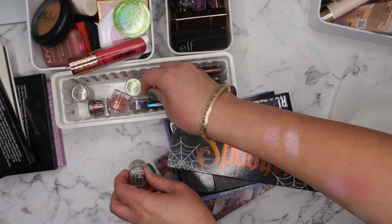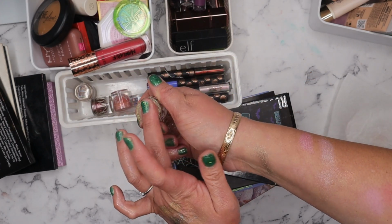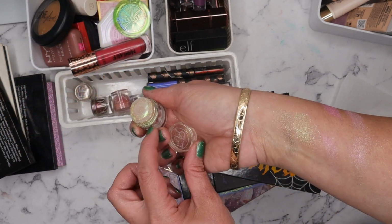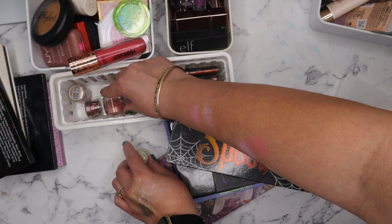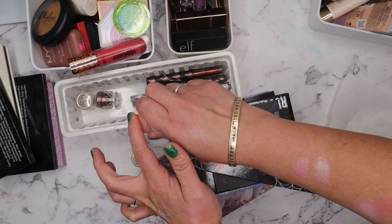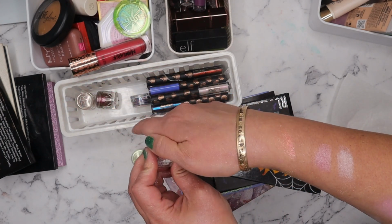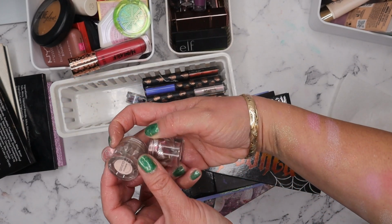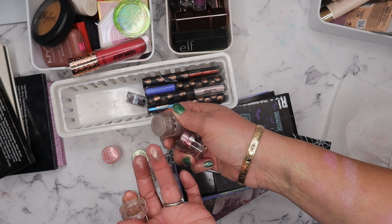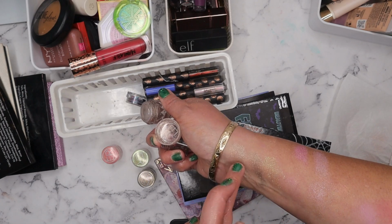And then there's this one called Harvest Haze. And this one has green to it. I don't even know if those are picking up because it's so bright in here. I also have one called Lit Pumpkin. Come on, isn't that such a cute name? It's an orangey, sparkly shade. There is a shade called Ghost It, which is a cool kind of taupey shade that has silver sparkle in it. Great if you want to do nudie looks.